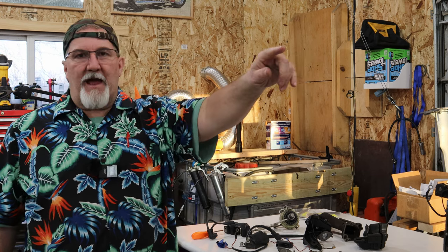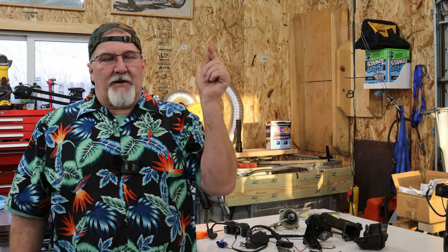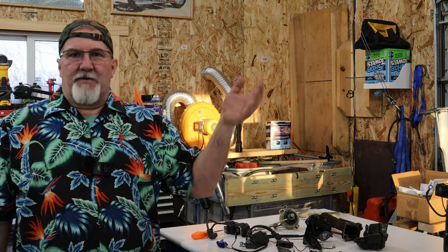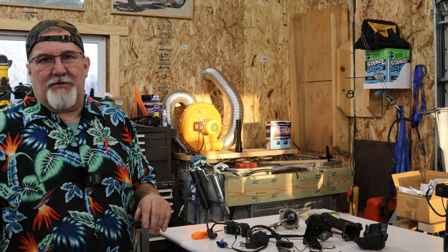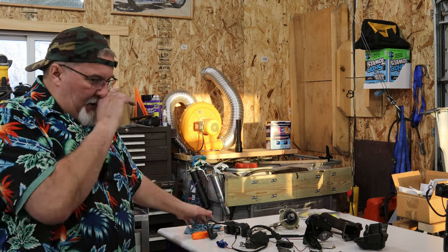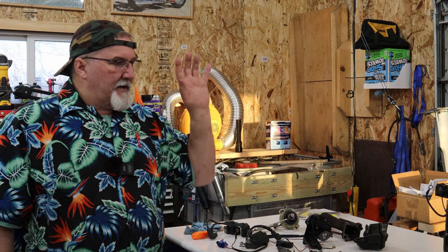There wasn't anything below that groove like you see on some of these Evinrudes and Johnsons where they have an O-ring around them. I read some updates where sometimes they remove the O-ring. I don't know what they did. Maybe you guys can comment down below as to what all that was about and why they did such things.